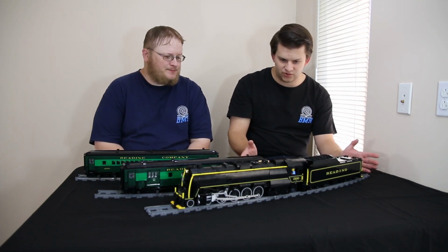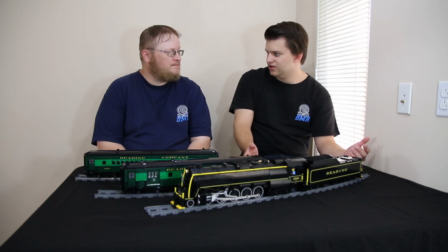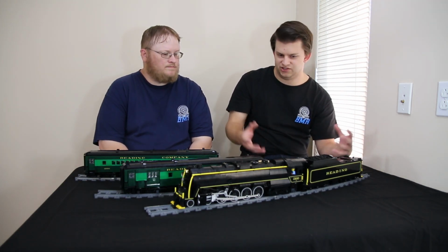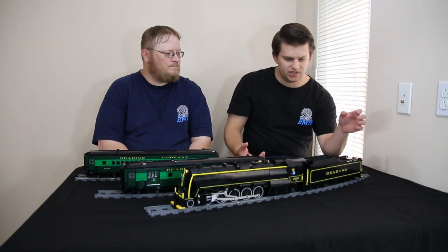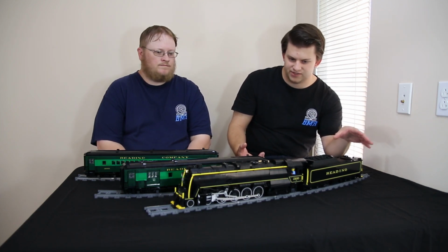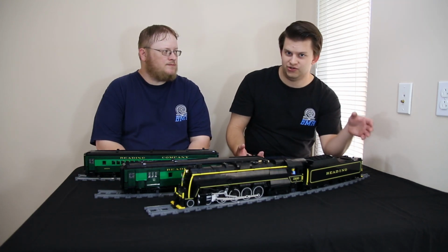So with the T1, we're also including quite a list of optional extras to allow the customer to select the T1 kit that they want the most. So you'll be able to purchase any one of the 30 T1s that were made, numbered 2100 through 2129.